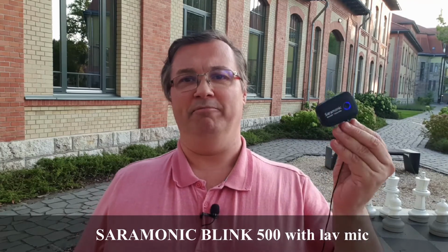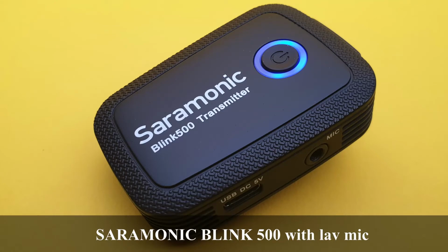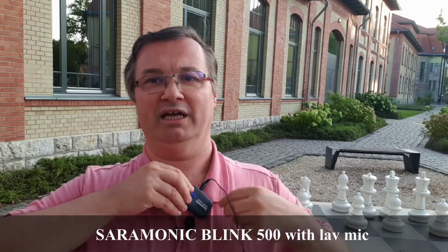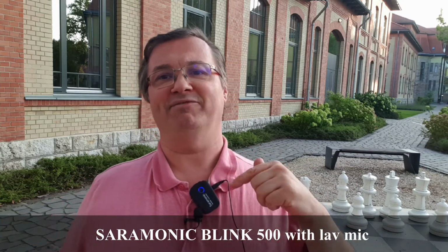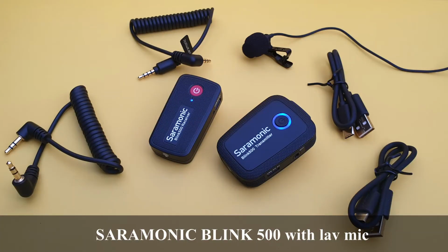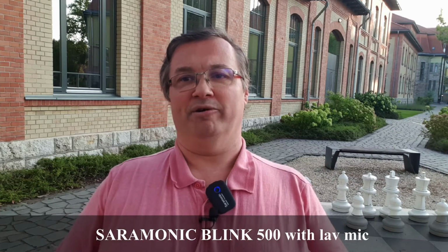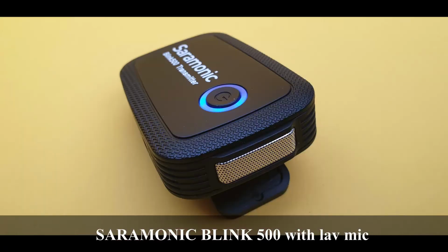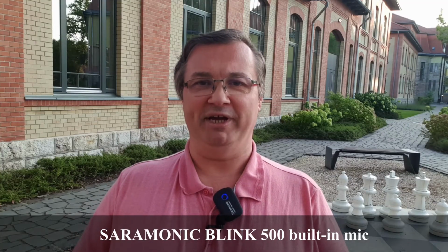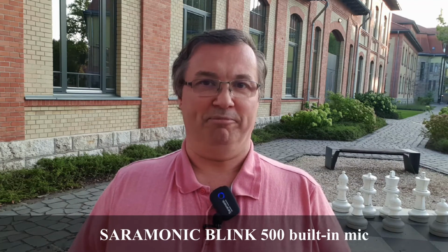The transmitter of the Blink 500 system is this small black gadget which has a clip on the back side, so you can clip it onto your shirt like I'm doing now. And even if you don't have the lavalier mic connected, the lavalier mic, by the way, comes standard in the box. So if you don't have it connected, let's just unplug it. It is still recording you through the inbuilt microphone of the transmitter. So if you are in a hurry or you don't want to spend time on miking somebody up, using the inbuilt microphone of the transmitter might be enough for the purpose.